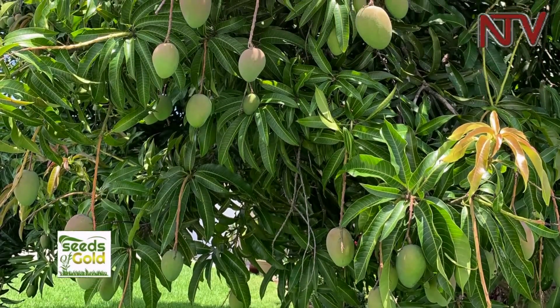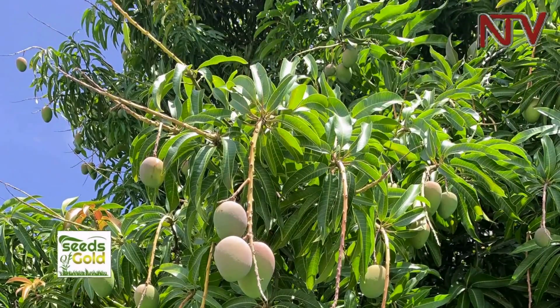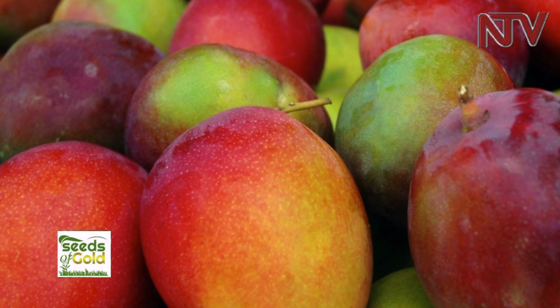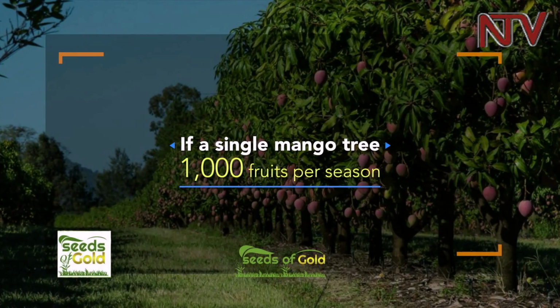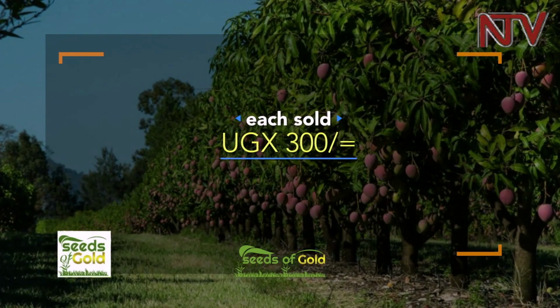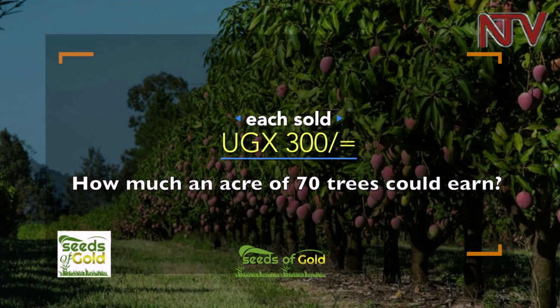The crop is commonly found in many homesteads as a food source, but rarely considered as a good source of revenue, especially when cultivated at a large scale. If a simple tree could potentially produce 1,000 fruits per season, each sold at 300 shillings, imagine how much an acre of 70 trees could earn.